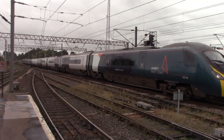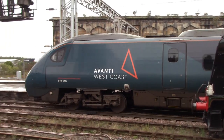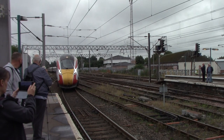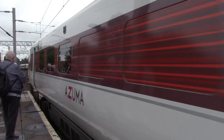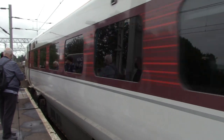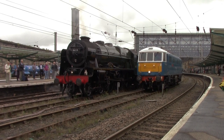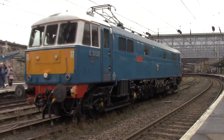And filming at Carlisle with a steam train standing in the middle of the platforms, it's not the best idea to do trains at Carlisle. But it was still fun to do, because we did get what we came for at Carlisle, the London North Eastern Railway Azuma divert. We had some arriving into Carlisle Station, had some departing. And that was the reason I went to Carlisle for, but the steam locomotive and the Class 86 electric locomotive, 86259 Les Ross, were extra bonuses.